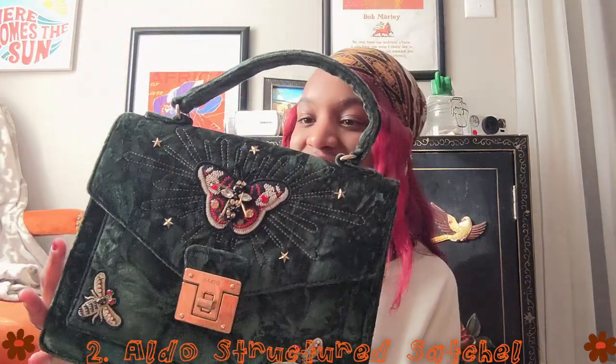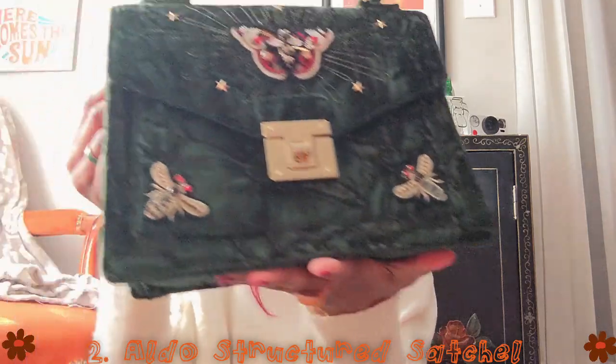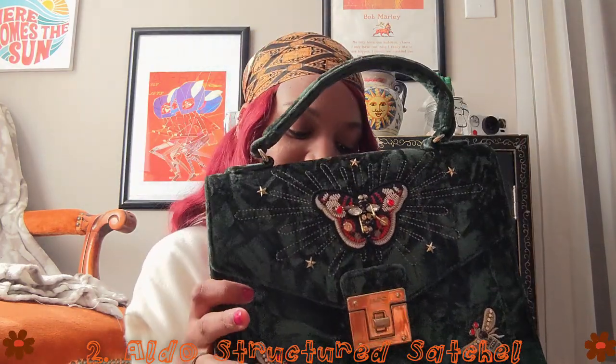The color is this really deep, kind of forest mossy green, and I just love that it's a crushed velvet, and then it has all of these embellishments. You can have on jeans and a t-shirt and throw this bag on, and it looks like you tried because this bag is a statement, which I really like. To me, it really is so good. So yeah, I've been loving this baby. I hope the lighting is good. It kind of just went in and out.